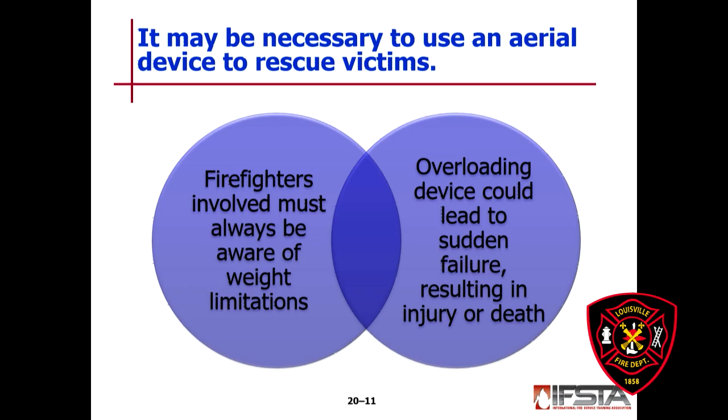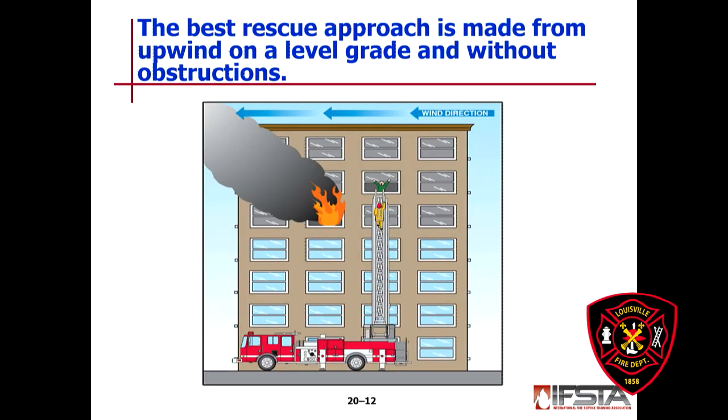All right, this talks about the use of an aerial device to rescue victims. The one thing we already talked about is that you have to worry about weight limitations. Overloading the device could lead to sudden failure, so you always have to be thinking about that. Here's your best scenario: the best rescue approach is made from upwind, on a level grade, and without obstructions. Is that always going to happen? Probably 90% of the time it's not going to happen, so you're always going to have to adapt to what you've got going on.